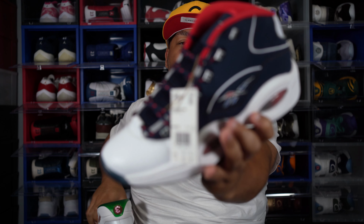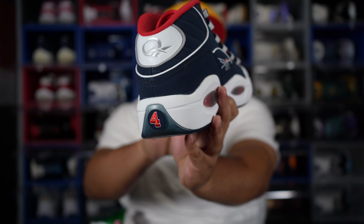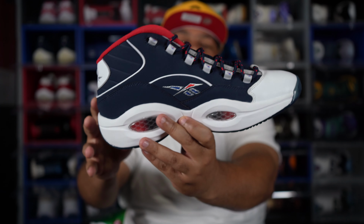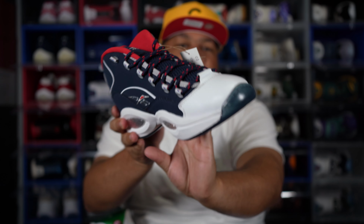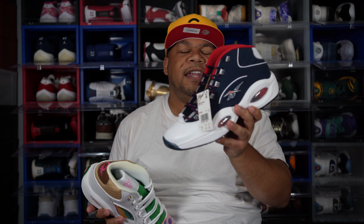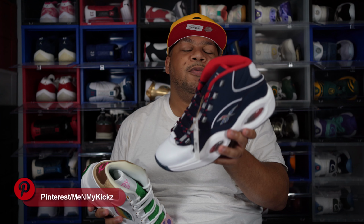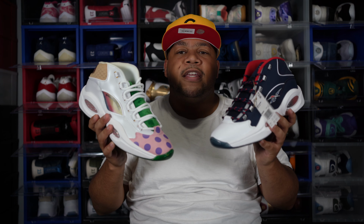Same thing for the Olympic joints. I knew this shoe was nice. I wanted it in the collection. I was waiting for Reebok to pay tribute to Iverson's bronze medal for the 2004 USA team. I was just waiting for them to make a shoe that commemorates that. They didn't really do it justice on this shoe, honestly, because they could have done some things that I really want changed on this shoe. But anyways, these two shoes was nice and they came out.